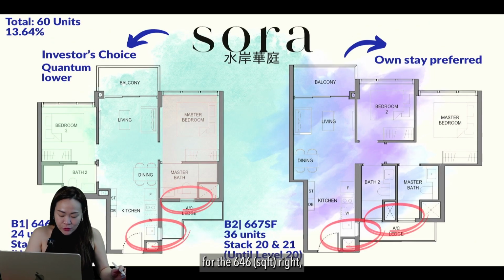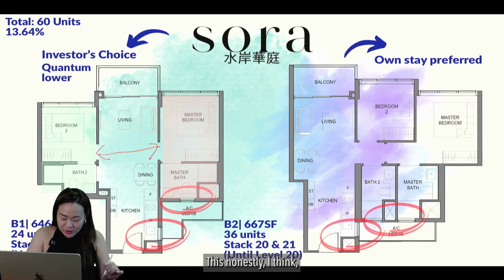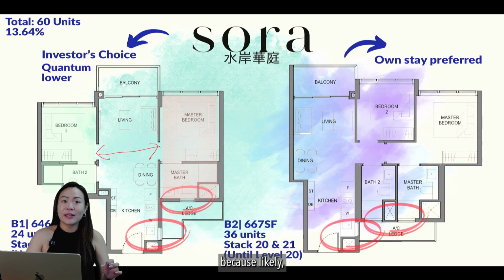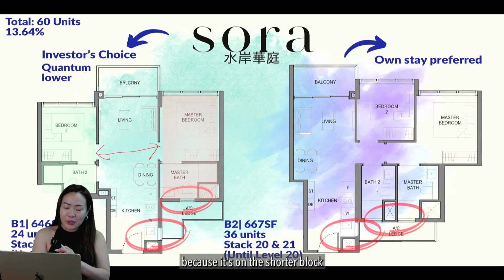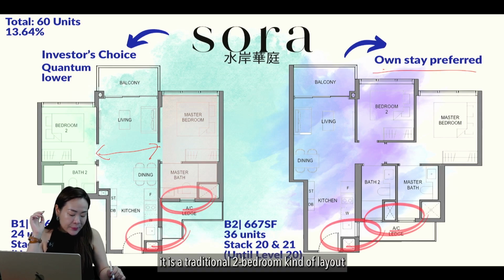For the 646, it's basically a dumbbell layout. Honestly, I think it is more for an investment point of view, because likely this will be a lower quantum based on the size, because it's on the shorter block. Whereas for this 667 unit, it is a traditional two bedroom kind of layout.